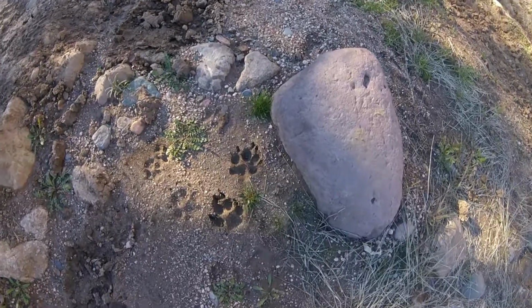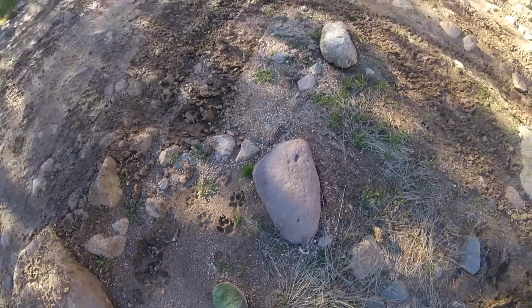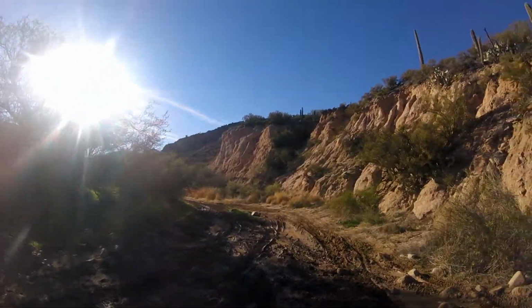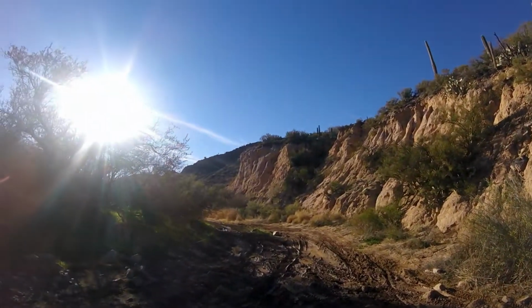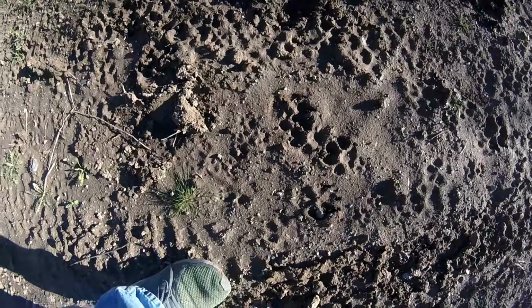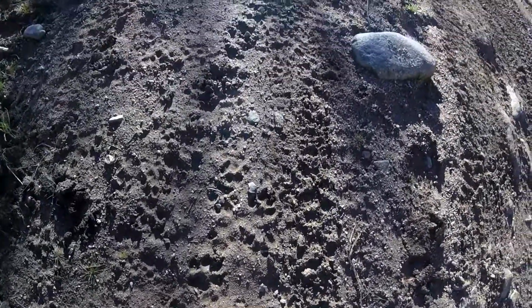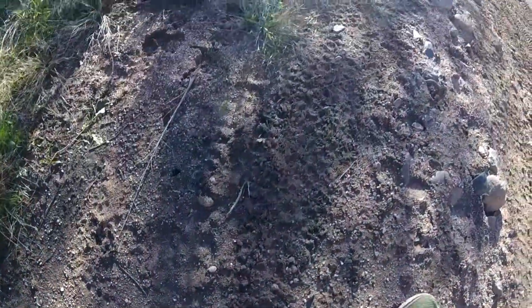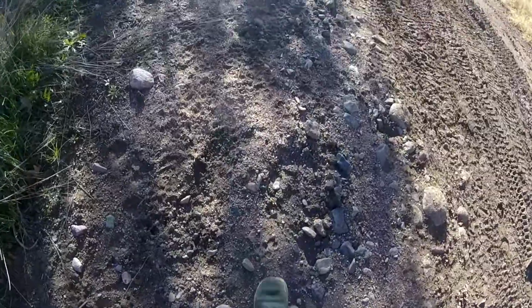Got some nice paw prints down here in the mud. Right up next to that little bit of a cliff face here. I'm going to walk up a little bit. And even more, this looks like it's a regular thoroughfare for whatever these prints belong to. Probably coyote, but there's a lot of them.